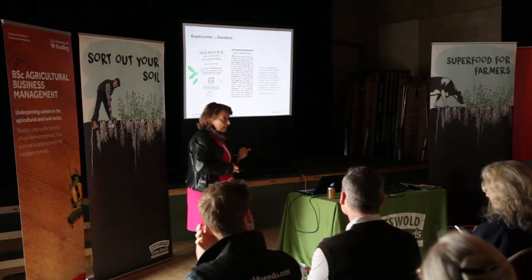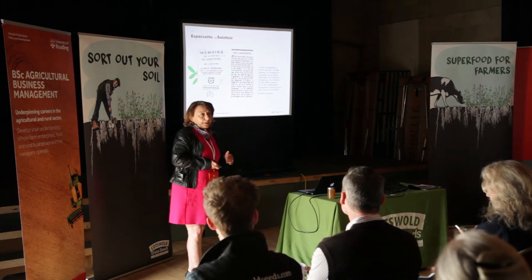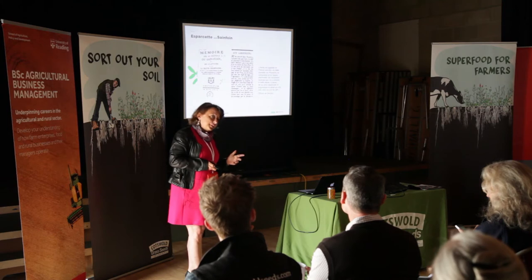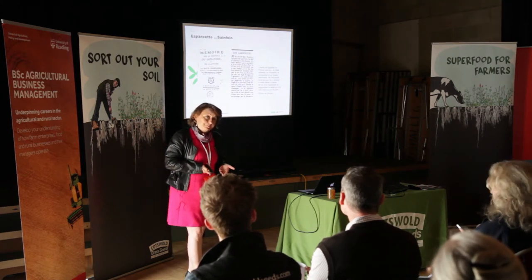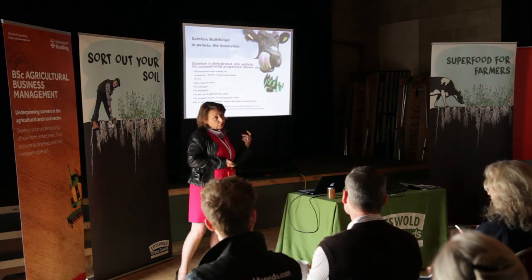But obviously, it disappeared, like in England, since the Second World War. By the 1970s, you didn't find any sainfoin anymore, and unfortunately, we lost all our accessions. So the innovation was to transform it into pellets.